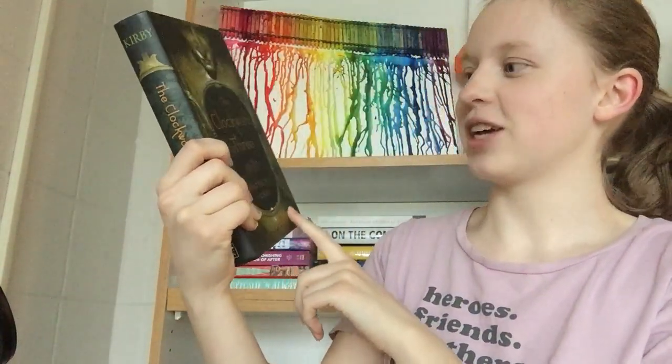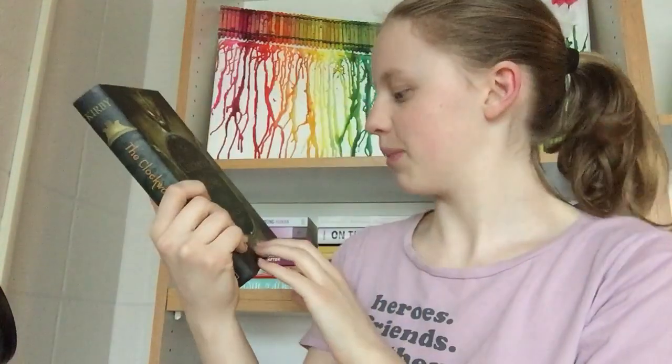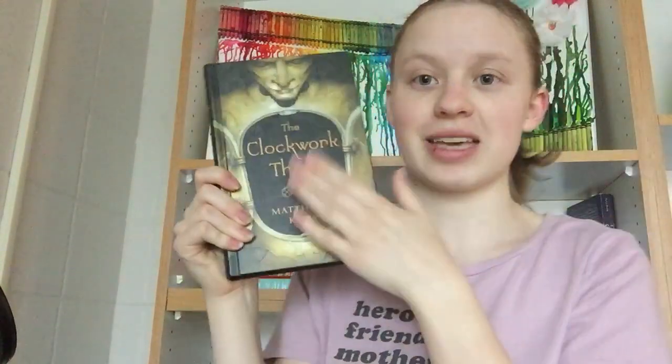The Clockwork 3 by Matthew J. Kirby. This whole thing is like a clock, man. You can see the curves. It counts, okay? It's literally called The Clockwork 3, leave me alone. Do I have a pretty book? I was like, what?